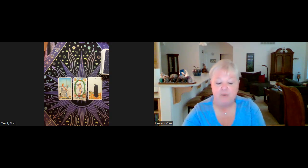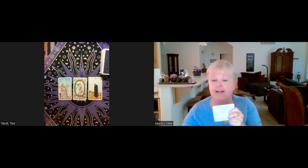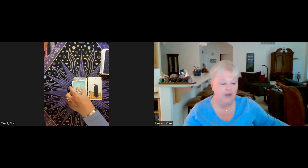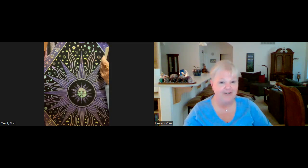And again, for your recharging, you can just shuffle and tap. You can burn some sage, or you can have some selenite on hand like I do. I find it's a fabulous recharger. Don't forget, you have to recharge your deck, clear out its energy for every question.